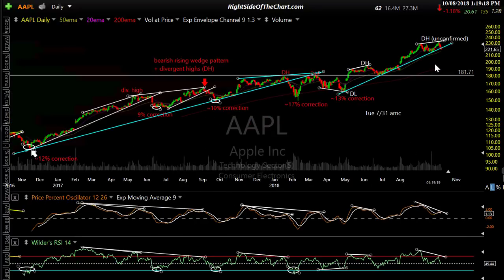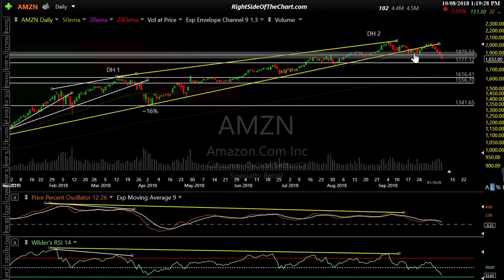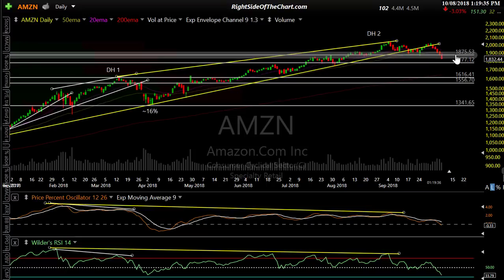That's why I think the upside is limited, and we're really pushing the lower limits of a lot of these support levels now. Let's just look at a few more and we'll wrap it up here. Amazon, in my opinion, has already given up the ghost. I pointed that out. We already broke the trend line, back tested and rolled over. Took out today this 1875 support.